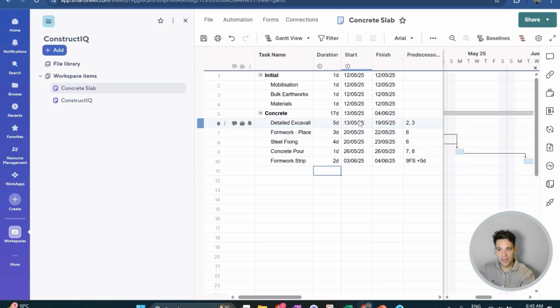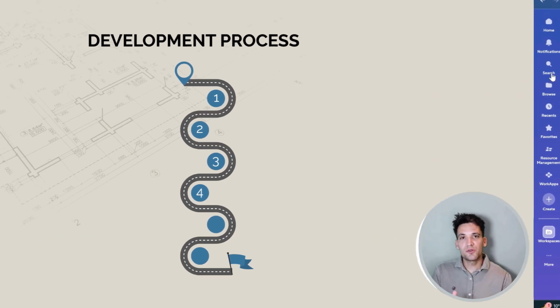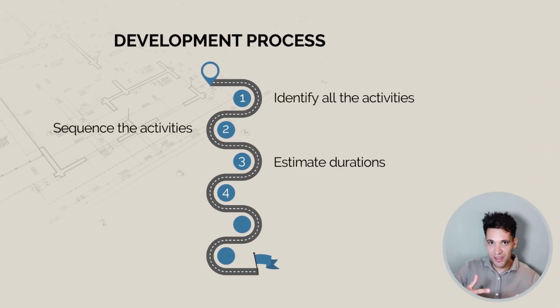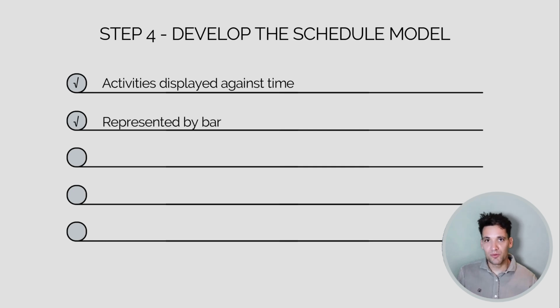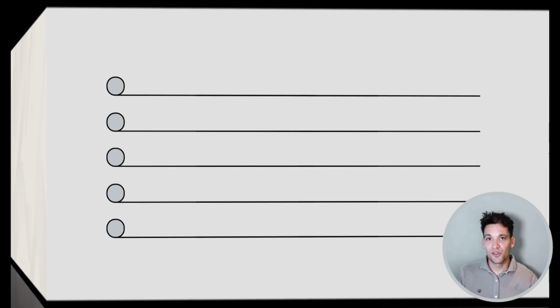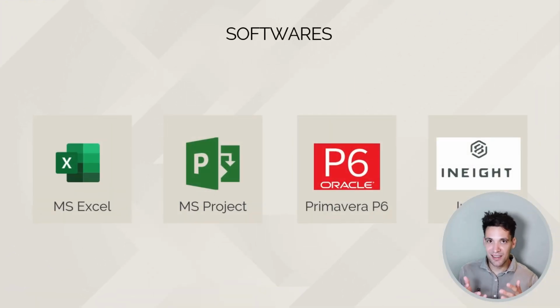So we know the work's going to start on the 13th of May, and it's going to finish on the 4th of June. So once we've got our tasks, our sequence, our durations, we put all this together, we get our schedule model, our Gantt chart. These are our activities displayed against time, represented by a bar chart. They show the activities, the planned start and end dates, the activity durations, and the start and end dates of the overall project.